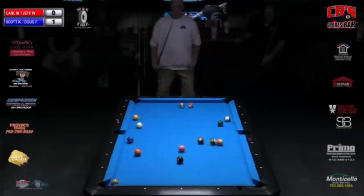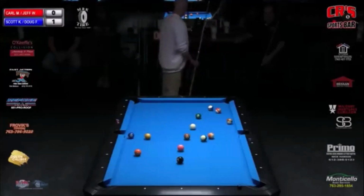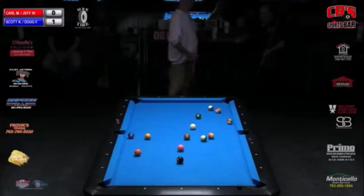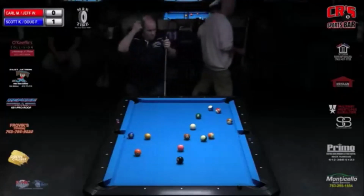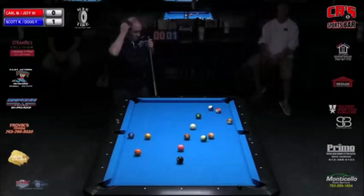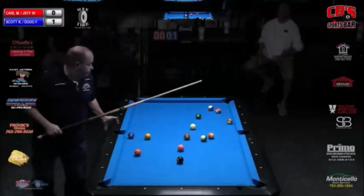Cue ball. Oh, 1, 2, 3, 4, 5, 6 balls. No. That was a good break, man. Doug has a couple of breaks so far that are about as good as I've seen on this table during these events. It was pretty solid.